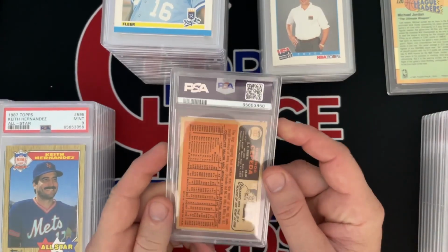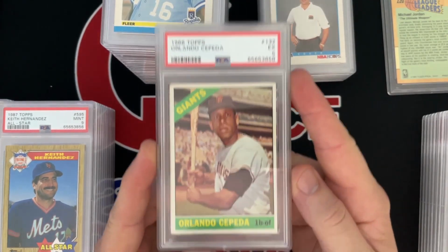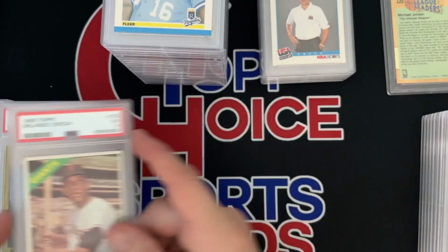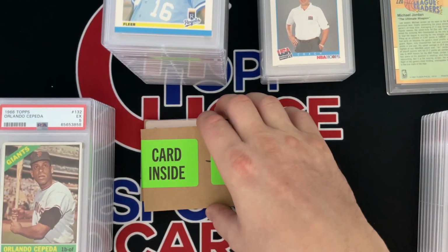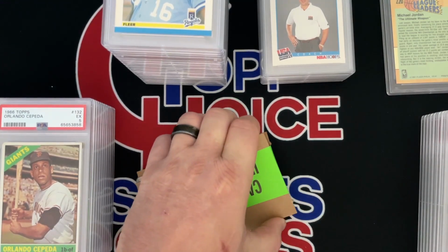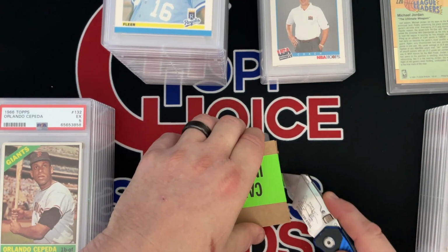And last card is an Orlando Cepeda. It's 1966 Topps. And a 5. And you got to order that big. They usually send something back. So let's see what card they did not grade. I think I know which one it is. No, he didn't send that in.